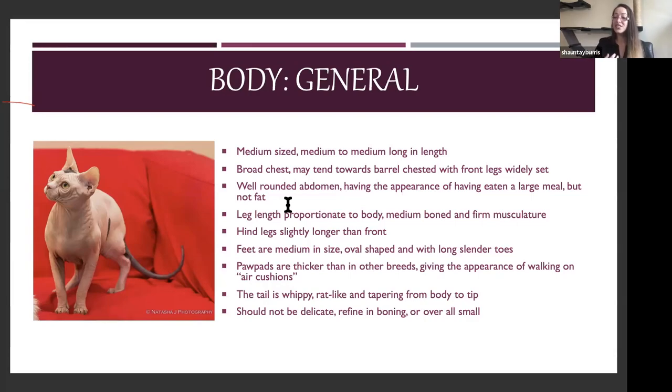We don't want a pigeon chest, which is when you can see that sternum, that bone here, protruding. It's unappealing. When we see that, it means there's a lack of muscle definition along the chest that's kind of covering up that bone in normal cats that have proper chests. It also happens when we have a weaker boning to the breed. This is a medium boned breed as well.